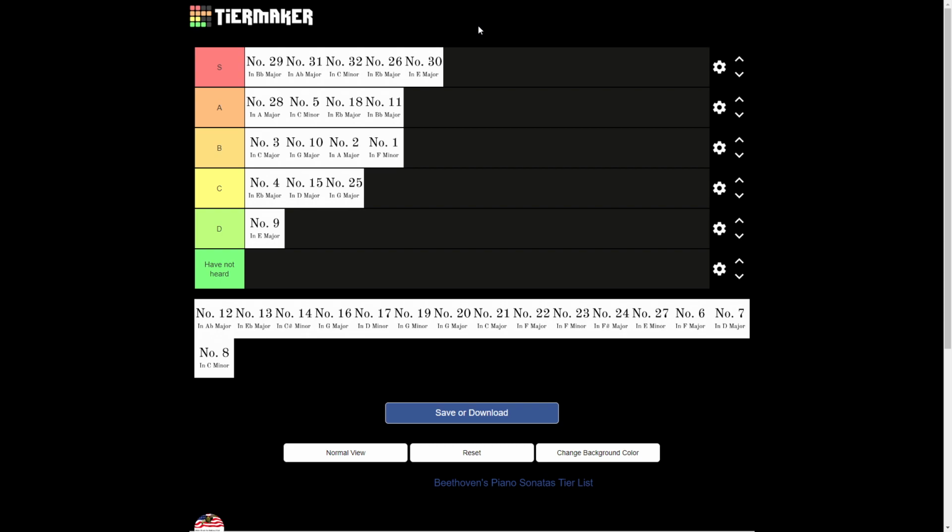It's such a beautiful work that I could just listen to over and over and over again and not get tired of it. It's also just a technical masterpiece. Every single note has a place on its own, and it's just such a joy. Yeah, I might rearrange these at some point, but we're going to stick with that.